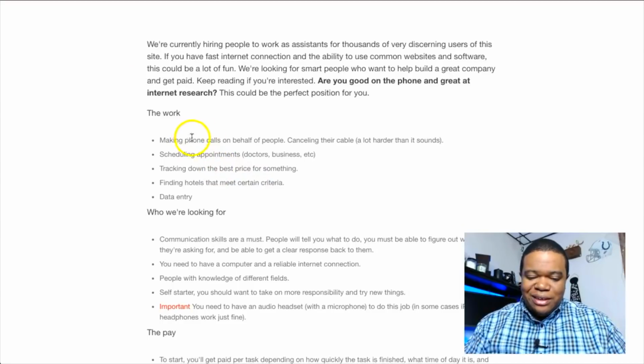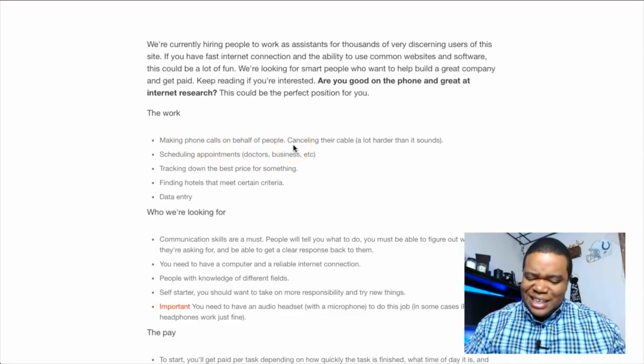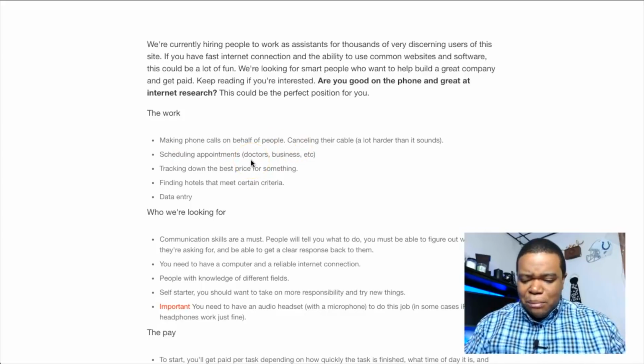So the work that you would take care of is making phone calls on behalf of people, such as canceling their cable, scheduling appointments, doctor's business, tracking down the best price for something, finding hotels meeting certain criteria, and then even data entry jobs.